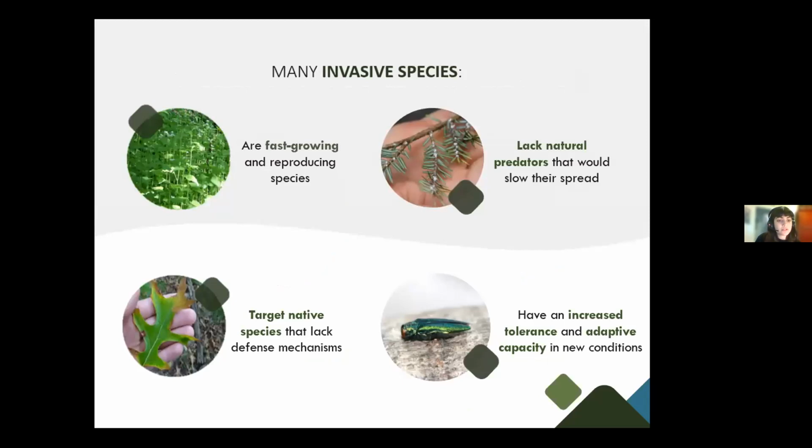There are some common traits among many invasive species which help them to be invasive, unfortunately for us. A lot of the plants and other species I'll talk about today will have many of these traits. Many are very fast growing and prolifically reproducing. A lot of them target native species that lack defense mechanisms because the two species did not co-evolve together. Invasive species often lack natural predators. In their native range, normally there would be a limit imposed on how much they can reproduce and spread due to predators, but they don't have those here. And so they're able to spread. They also have an increased tolerance and adaptive capacity in their new conditions, and that's what's allowing them to thrive.